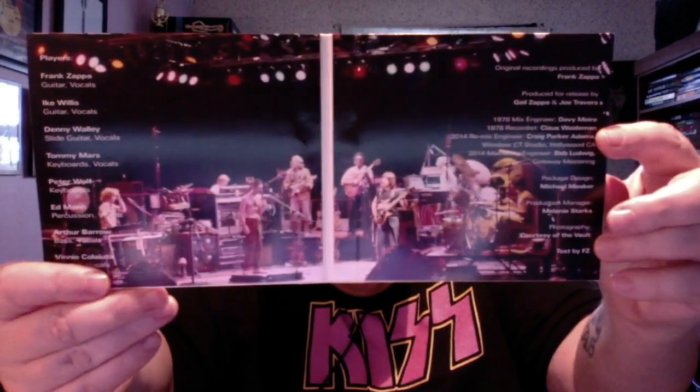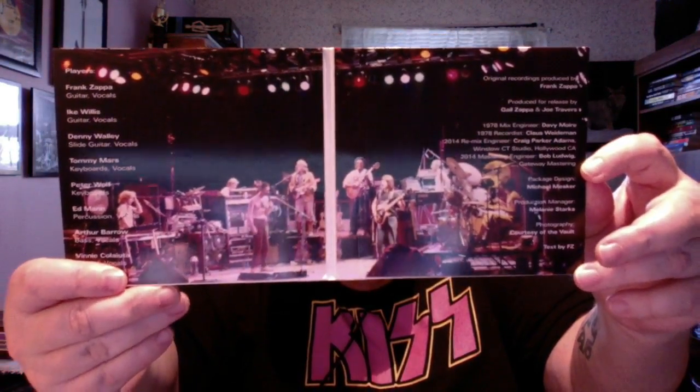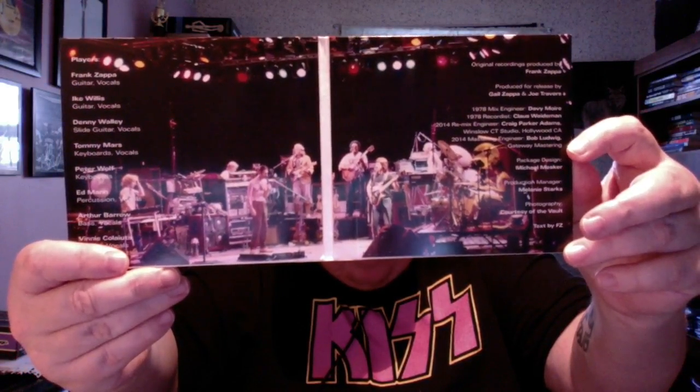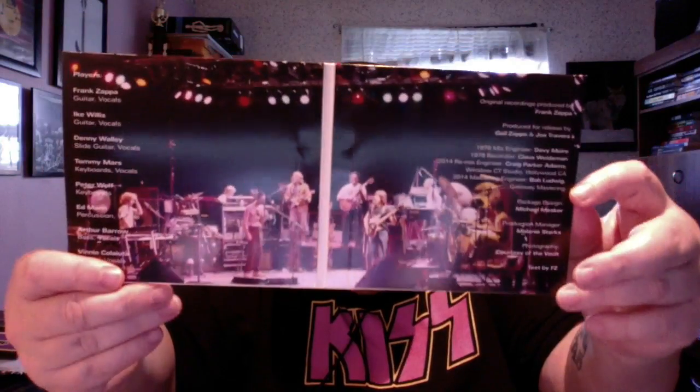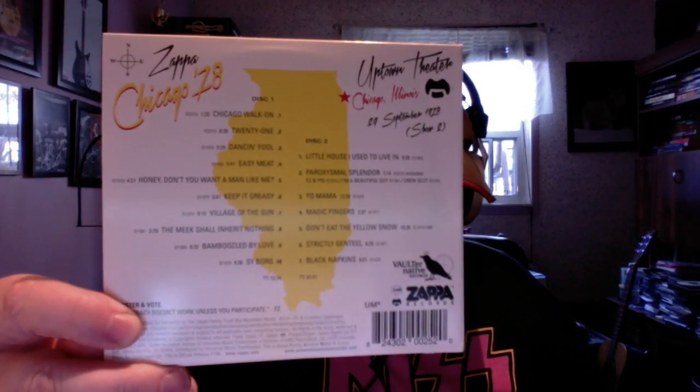This comes with the booklet inside here. Sorry about that. There's the insert. What a band he had at this time. Vinny Colaiuta on drums. Tommy Mars on keyboards. I mean, come on. What a great band this was. And a great set. There's the set list on the back. Incredible stuff. I'll just show you one of the CDs real quick.